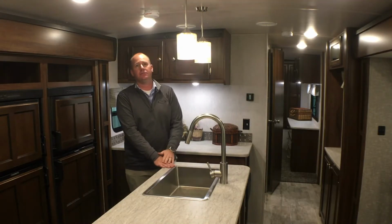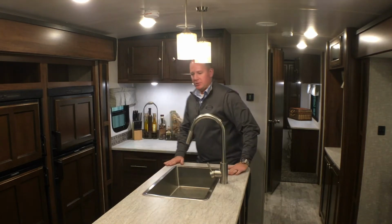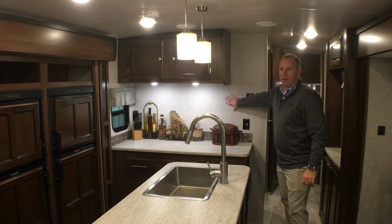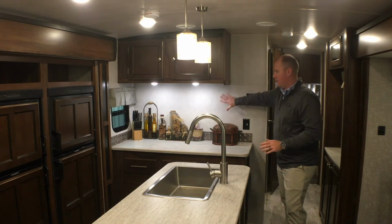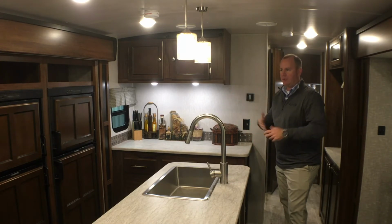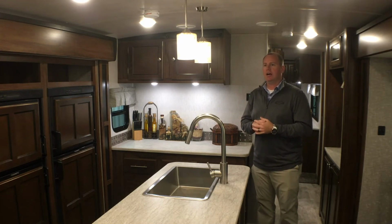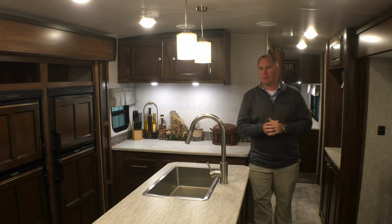New pendant lighting for the 2018, as well as the new countertop colors. New wall panel colors. There's an accent wall panel and our standard wall panel here. We've kind of brightened up the interior, so it gives you a lot more homey feeling. It's a more contemporary feel inside the new 2018 Wilderness.